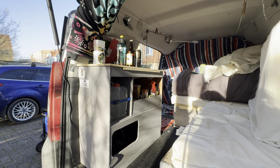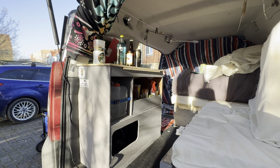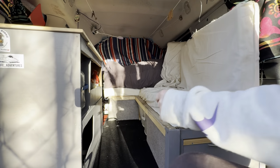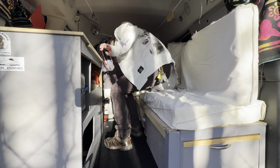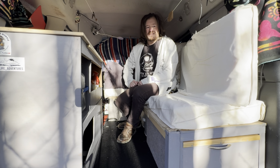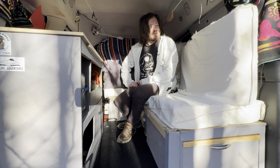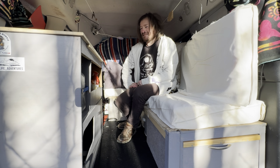So there we go, guys, that's mostly sorted. I'm going to take the water up and the stuff that's left out on the top back up to the flat, and then it's about done, I reckon. So there we have it, guys. The van's all sorted and decluttered. I only got things in here that I need. So yeah, it's all good and sorted now. All ready for the next adventure.